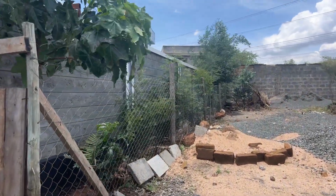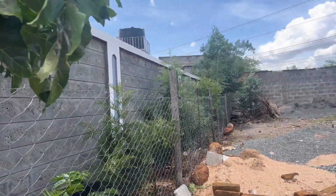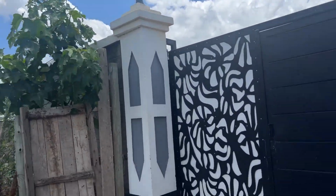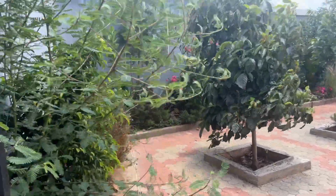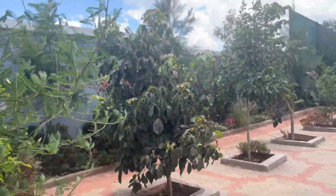This is the other side of the gate. Also, we have trees there. And this candle nut, welcome to the residence. This is how it looks when you enter.